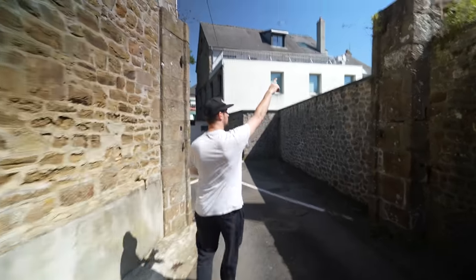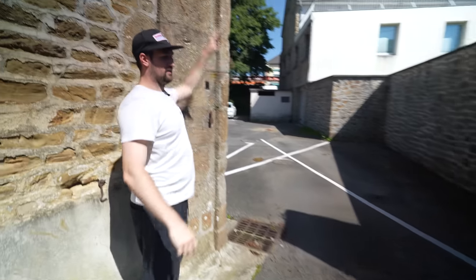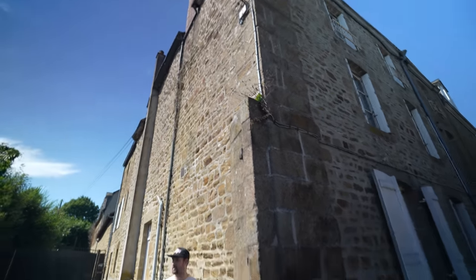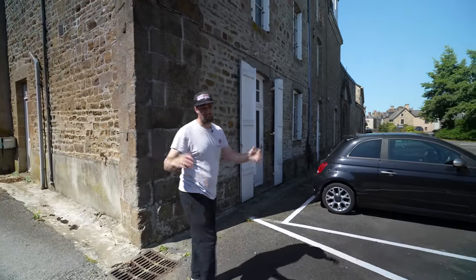Another fun fact, there used to be gates here, look. You can see, yeah, beautiful. There you go. Nice little piece of history. Unfortunately, they are long gone.